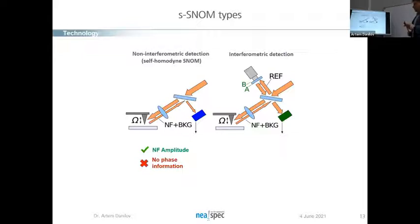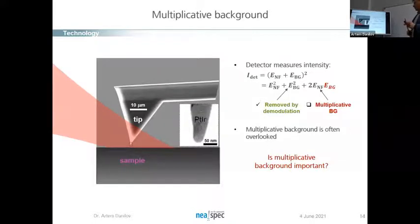And then we combine these pulses or these lights together through a beam splitter again, and then we can detect as well the near field amplitude and the phase. So this method gives both amplitude and phase results. However, if we check carefully what's happening exactly, the conventional optical detector is not sensitive to electrical fields. It's measuring intensity, and intensity is the square of a field.